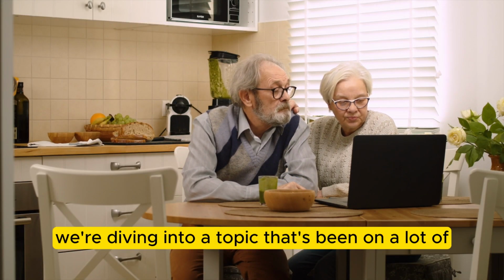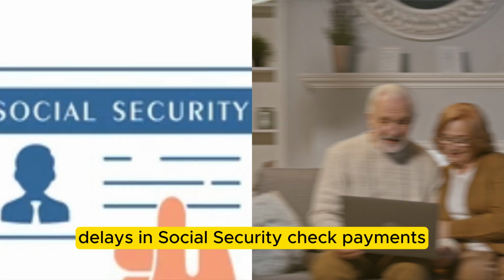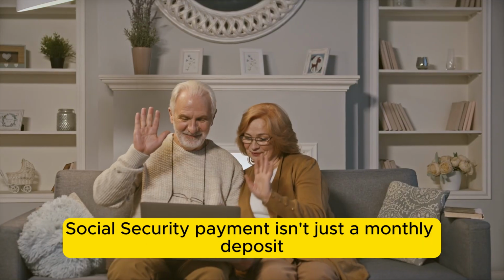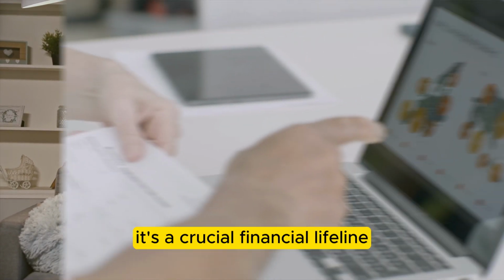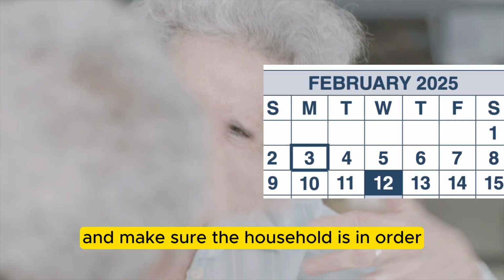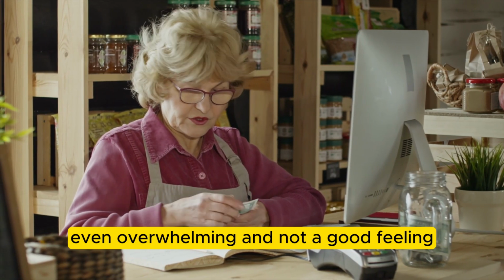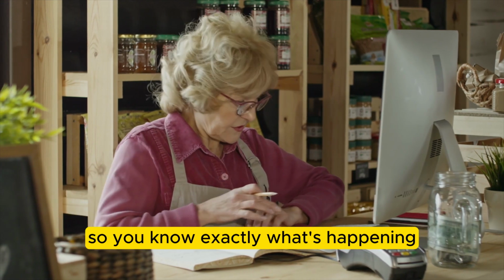We're diving into a topic that's been on a lot of people's minds lately: delays in Social Security check payments. For many beneficiaries, Social Security payment isn't just a monthly deposit. It's a crucial financial lifeline that helps them budget for their month and make sure the household is in order. So when you hear about potential delays, it can feel stressful, even overwhelming, and not a good feeling. But don't worry, we're going to break it all down so you know exactly what's happening and what you can do about it.